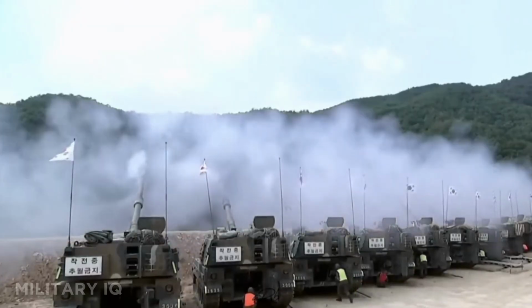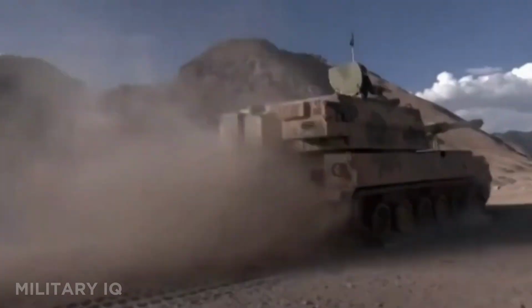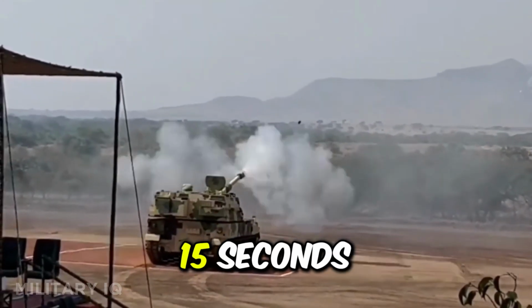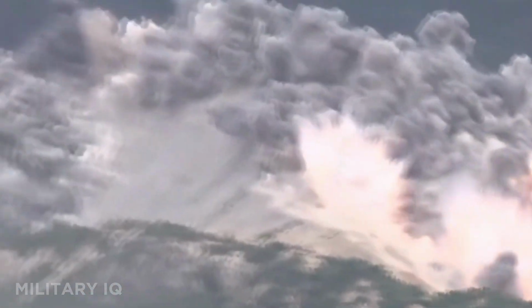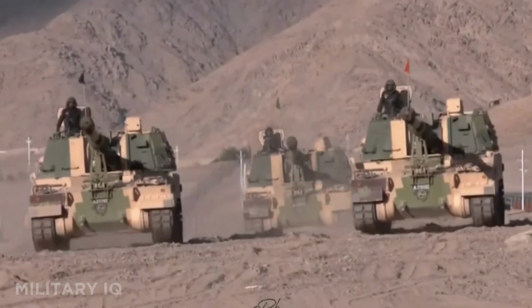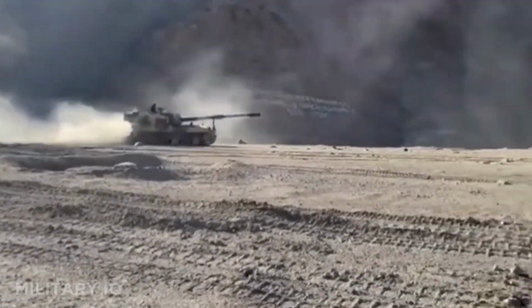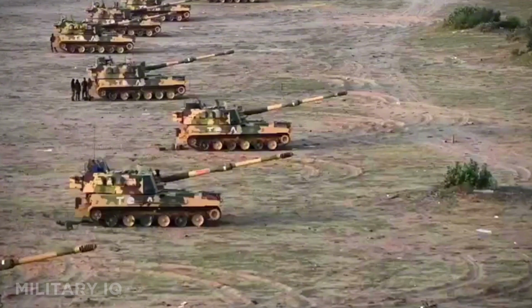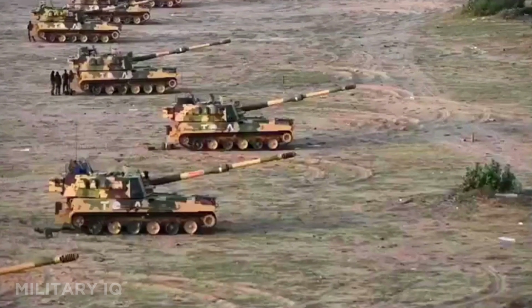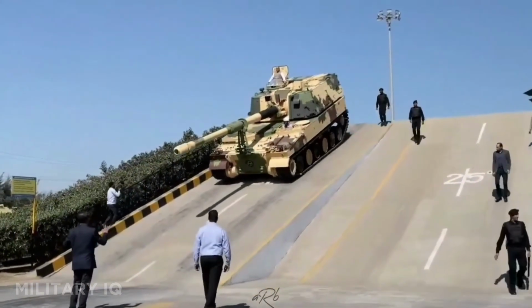The K9 is adapted from South Korea's K9 Thunder, but modified for Indian terrain, especially desert warfare. It can fire 3 shells in just 15 seconds and sustain a firing rate of up to 8 rounds per minute. With a fully armored cabin, automatic fire control, and GPS-based navigation, this artillery beast is built for rapid deployment and survival. It plays a critical role in India's mountain and desert warfare strategy. Whether in Ladakh's heights or Rajasthan's sands, the K9 Vajra-T brings thunder to the battlefield.